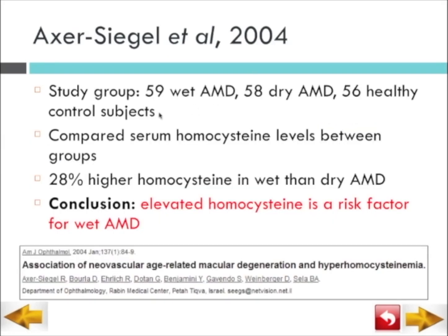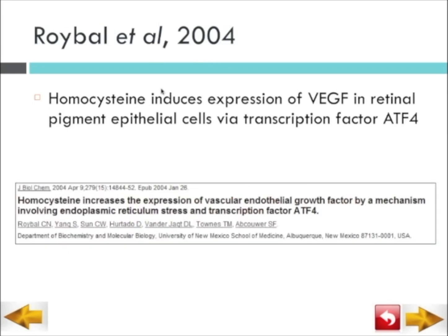Way back in 2004, they did a study of wet, dry, and healthy, and they found that homocysteine levels are higher in wet versus dry macular degeneration. And we can lower homocysteine by taking care of the methylation pathway after we check the genetics of the methylation pathways. That's 2004. Here's 2004 again. They found that homocysteine induces the expression of VEGF in retinal pigment epithelial cells. So obviously we want to lower homocysteine.